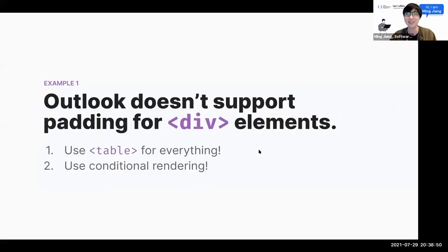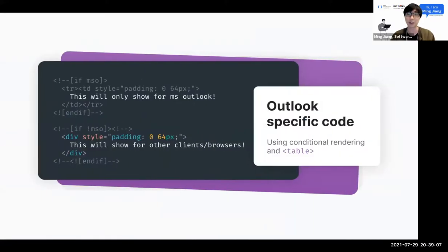What does that realistically mean? It means that, number one, Outlook does really weird things. For example, if you have divs, any of you with HTML experience might know this, it's a basic building block of almost all layouts. But it doesn't support padding. So you basically can't do anything in Outlook. So yeah, you use tables for Outlook, for everything, and you use something called conditional rendering. So for example, if you have coded websites before the HTML5 days, you might recognize this.